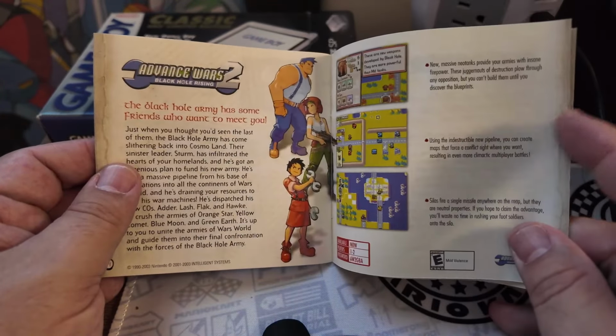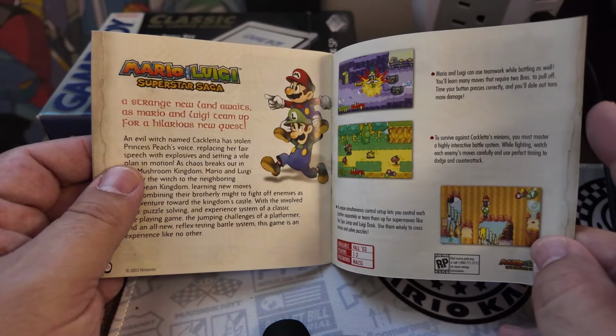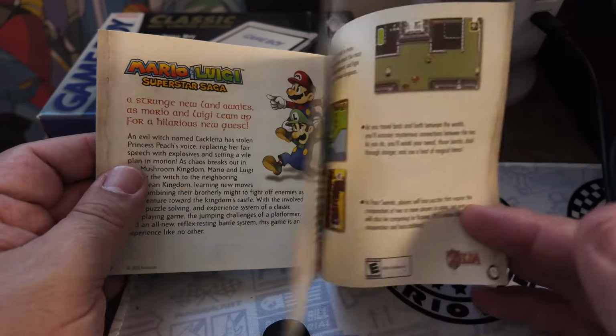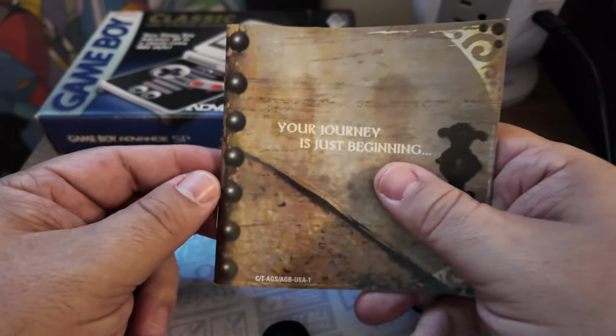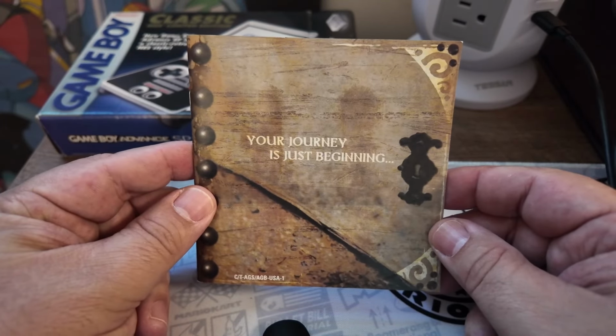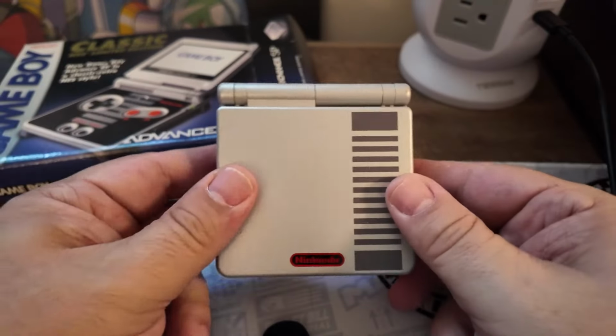It was my first time I'd ever seen anything about Golden Sun. I had heard about Advance Wars. My friend Corey had a copy of it, and I had played that, and of course I had played Mario and Luigi. But yeah, this booklet just really introduced me to so many possibilities of what was available on the GBA. But of course, the thing we're here to see is this guy right here.